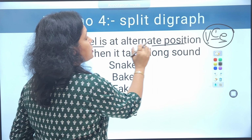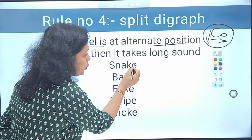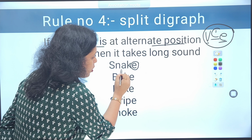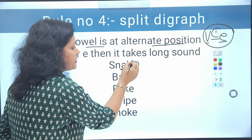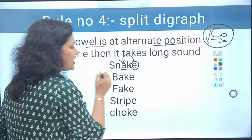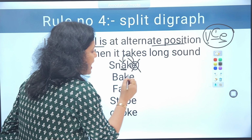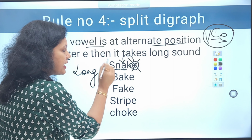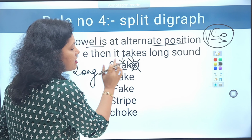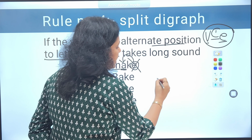If the vowel is at alternate position to the letter E, then it takes the long sound, as in see the word. Since E is coming at the alternate position of this short vowel sound and we have only one consonant in between, it will create a magic on this vowel sound, and now E will remain silent and this will say its long sound. So what is the word now? Snake, snake. Similarly, we have many words like this.